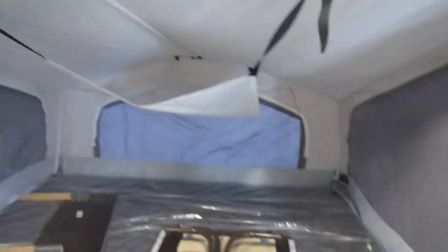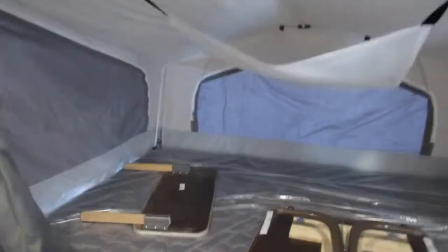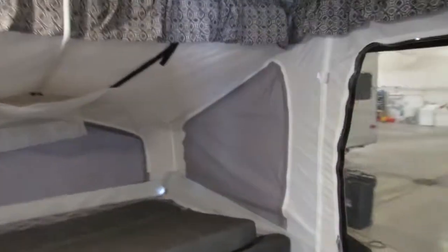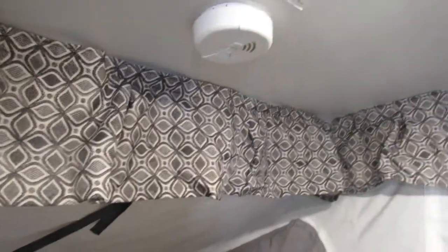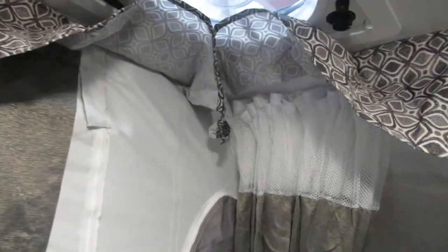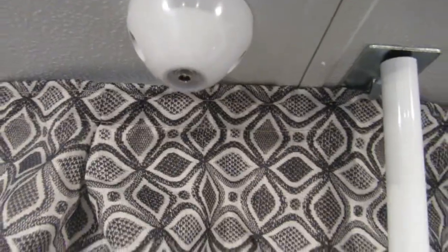We have the bunk pulls in, the tent extended. We actually have another light here. You have a regular 9-volt smoke detector, a max air fan. This has the plug-ins or the fan light combination that clips to the pole here.